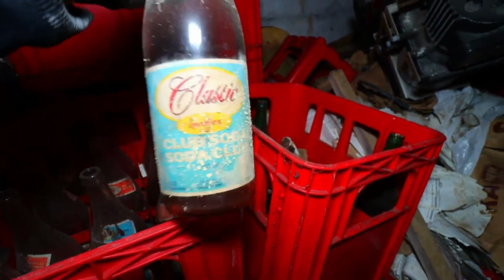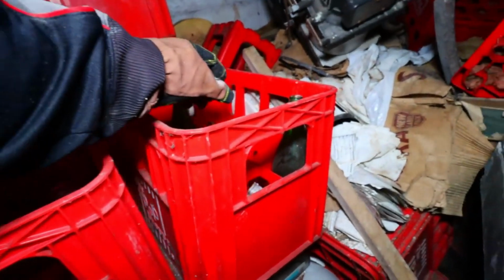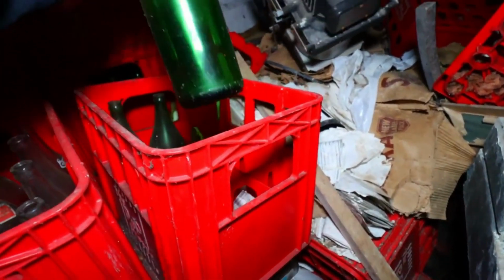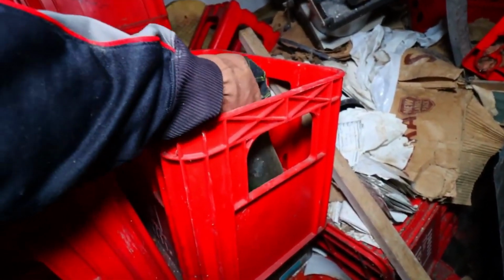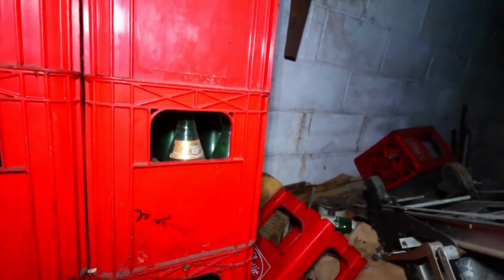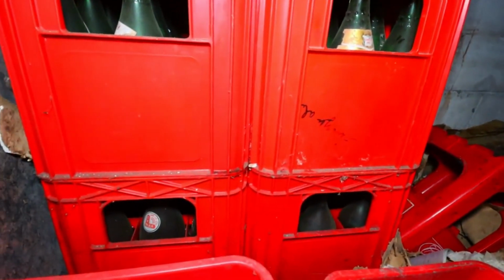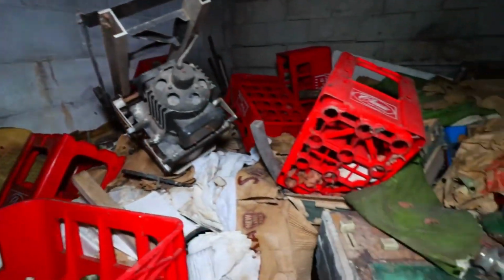Classic club soda. Don't know what that is. That's what all of those are. Green. See back there in those crates. Canada Dry sign or whatever that is. And a whole bunch of just stuff in here.